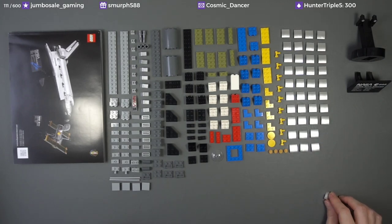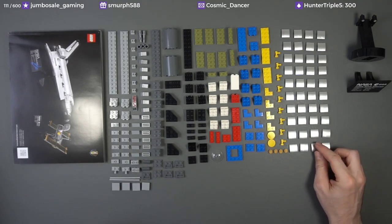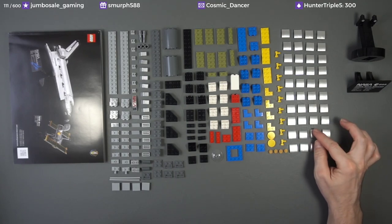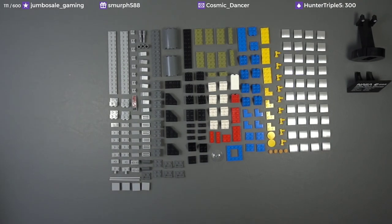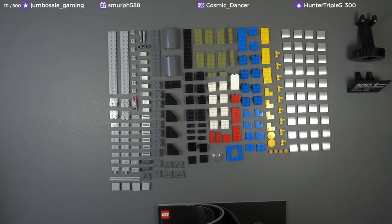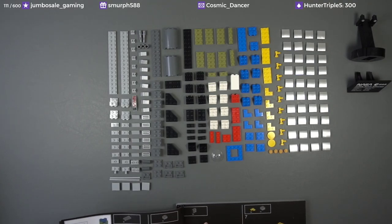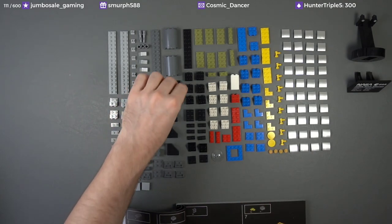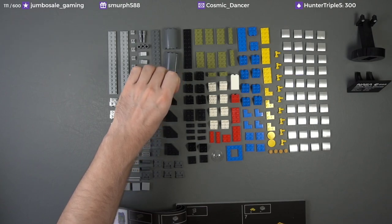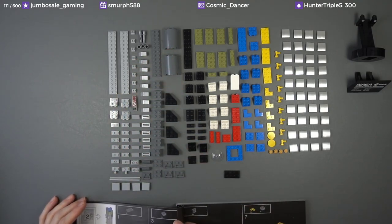So I completely guessed at how many rows I was going to have to do. And we nailed it. Are you not satisfied? Are you not entertained? I maybe came down a little bit too low. It's going to be hard to see. We're going to start off with this black piece. Bag number two. Two of these.